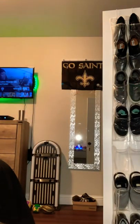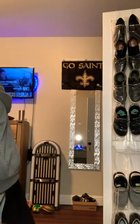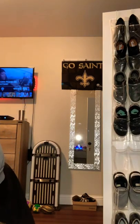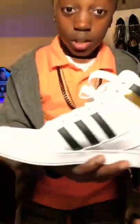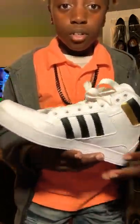And let me pull out my other pair. So I have my Adidas, the Hardcore High J. So these are very nice. When I tell you they are nice, they are nice. Like, look at this. Look how clean and white they are. I don't even wear them like that. You know what I'm saying?